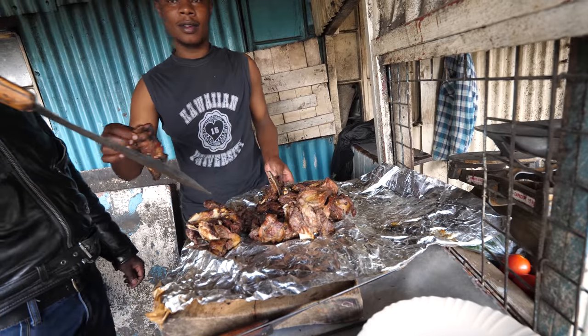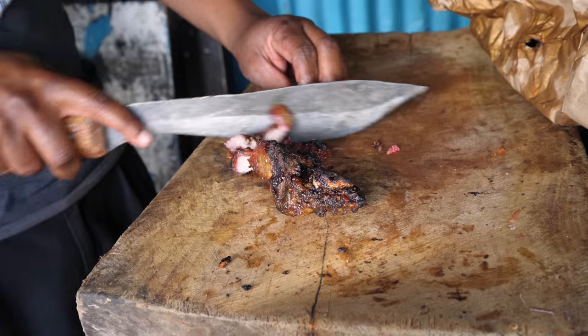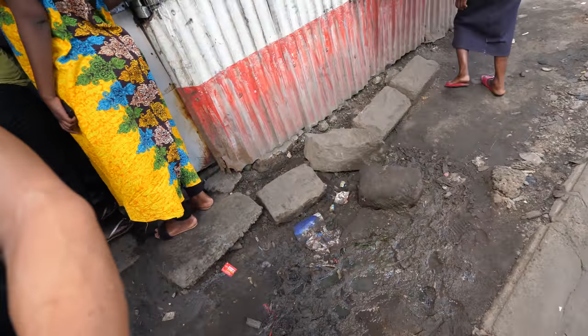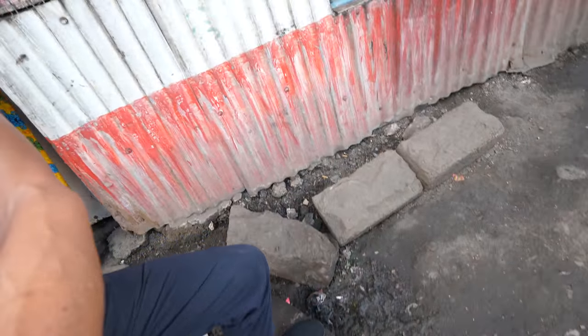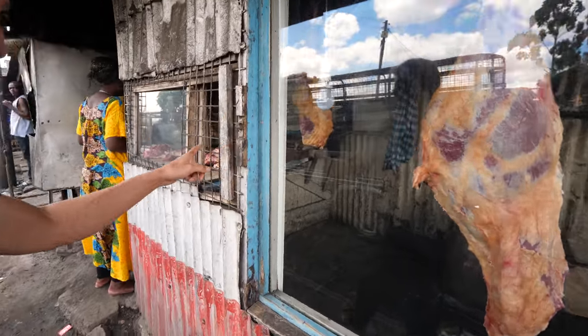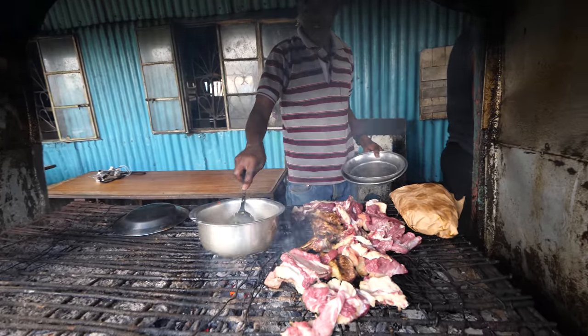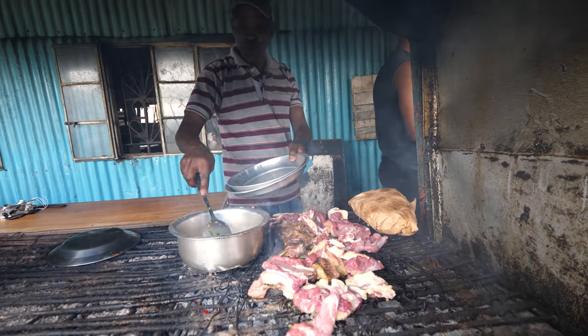This is mbuzi or ngombe? Ngombe, okay. Here is all ngombe, which is beef. And I'm gonna just show you, kinda come down here. You gotta rock hop a little bit, but this is the meat cabinet right here. So this is where they cut the fresh beef. And then they chop it up right here, and then they grill it right over here where the grill is. Oh, what is that one? Nyama fry. Ah, nyama fry.